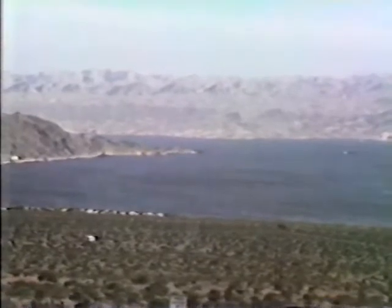Lake Mead is man-made from the construction of Hoover Dam, completed in 1935. Lake Mead is one of the largest artificial lakes in the world in volume. It is 115 miles long and has a 550-mile shoreline.